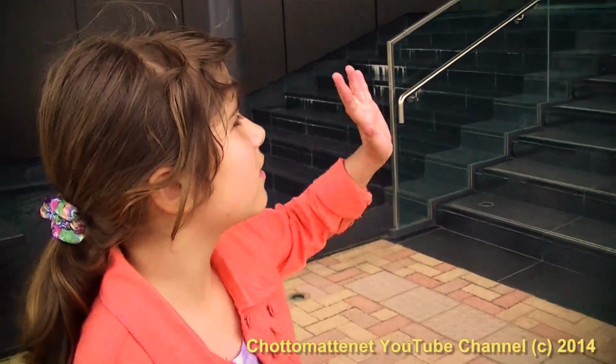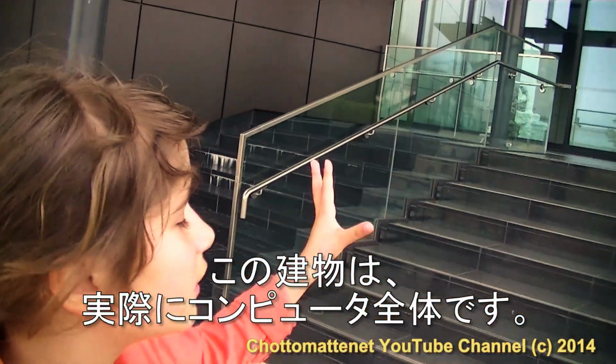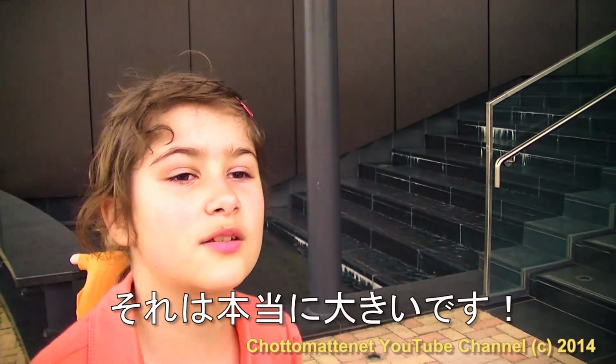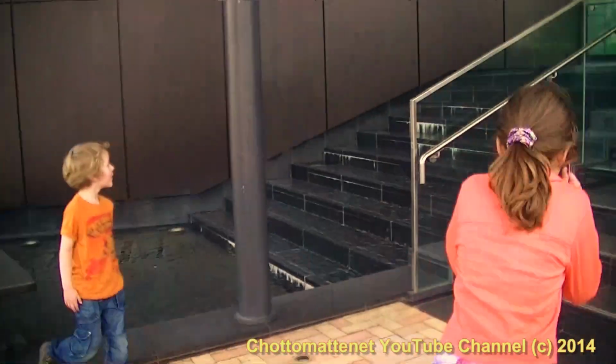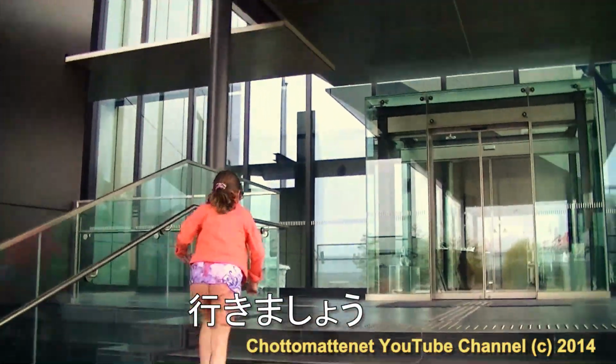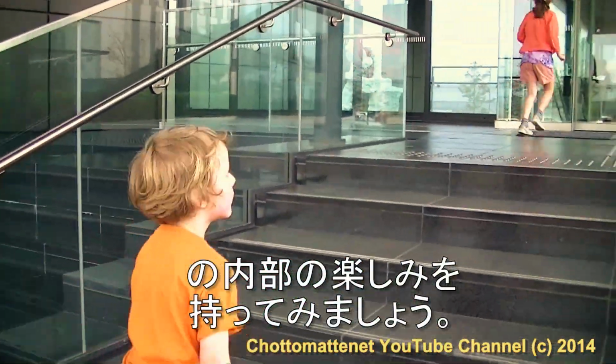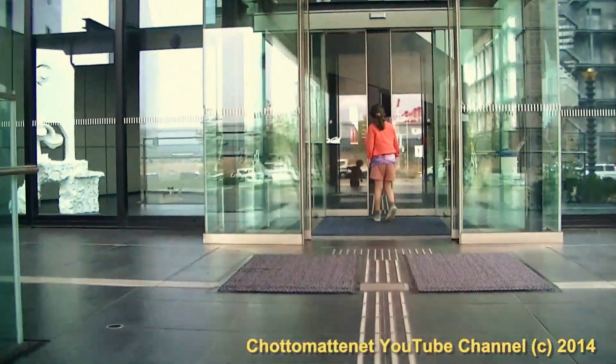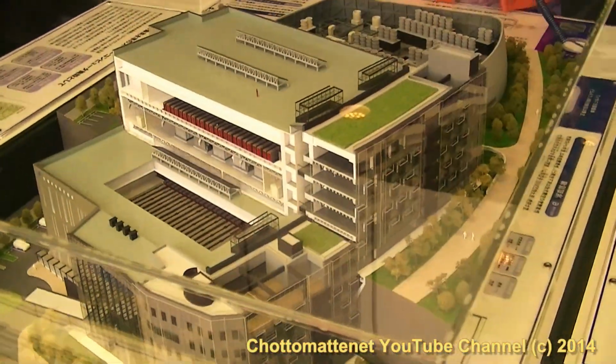This building is actually the whole computer, or a part of it. It's really big. Let's go, let's have fun inside. Yeah, let's do it.